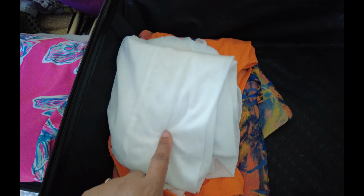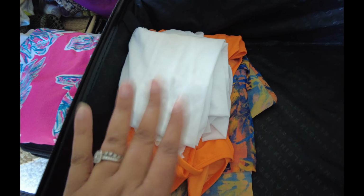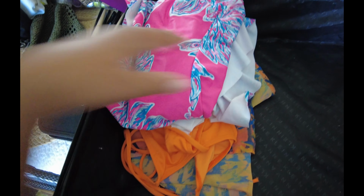This is just some sheer white pants with some fringes on the side. You guys will see me in practically all this stuff, so don't worry, I am gonna be wearing most of these things, if not all. So here's some sheer white pants, and this is another bathing suit. I packed two bathing suits just in case, although we won't be on this trip very long.